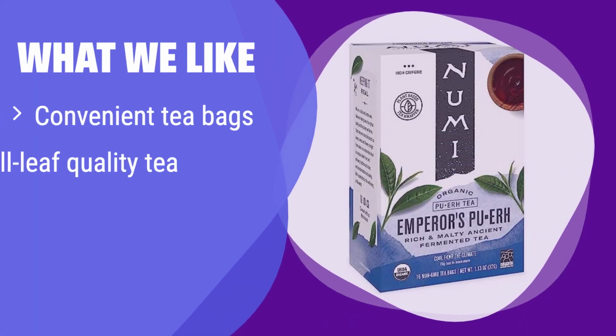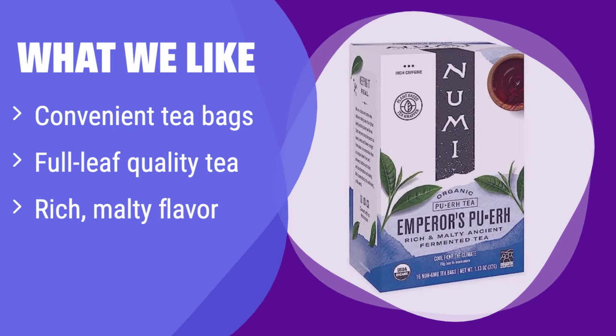What we like? This tea comes in convenient tea bags, making brewing a breeze. It offers a rich, malty flavor that's both satisfying and energizing. If you're looking for a quick and easy way to enjoy a premium Pu Erh experience, this is the one for you.